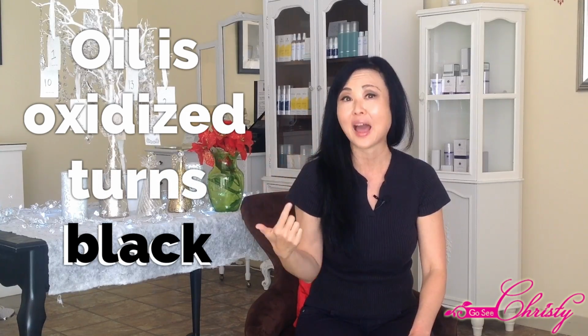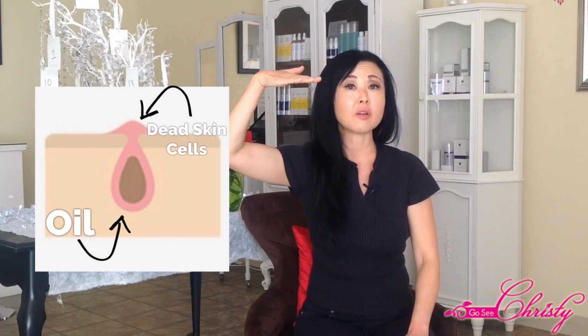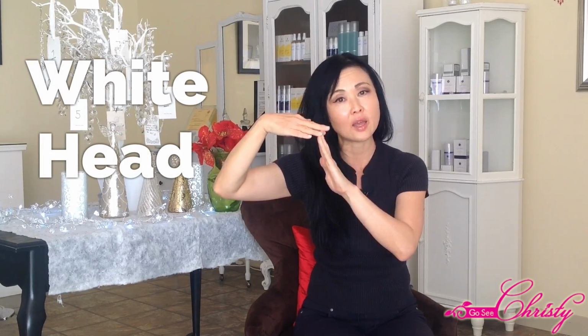Typically what happens is if you are not exfoliating, the oil inside the pores can't come up onto your skin. So it gets trapped inside the pore, but the pore is open. And so the oil is oxidized, and that's why it turns black. Whiteheads are basically the oil gets trapped inside the pore and the dead skin cells cover it on the top of the skin so the oil can't get up. So it's not oxidized, it is not exposed to oxygen. So therefore it is a whitehead.